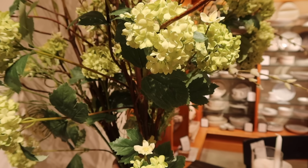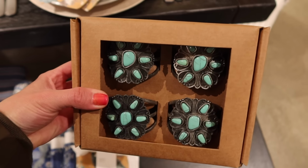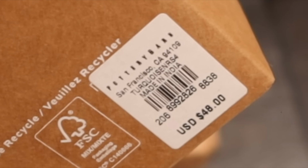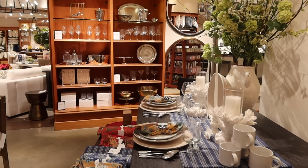Limelight hydrangeas just made me so excited for summer. My hydrangeas have not bloomed yet, but so pretty. I love these turquoise napkin rings. The pricing for the napkin rings are quite affordable, and honestly, I would wear those as a bracelet.